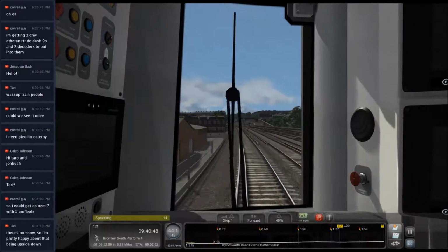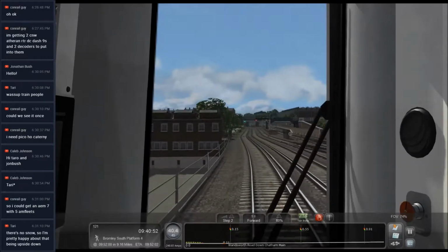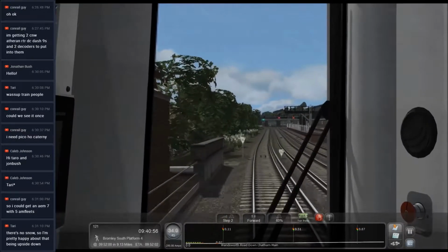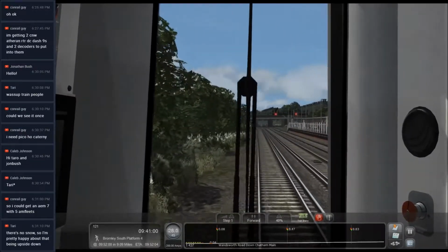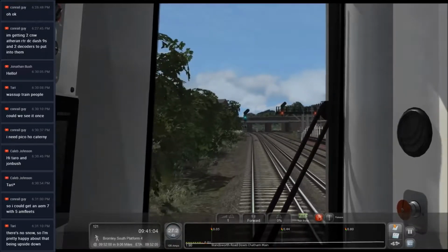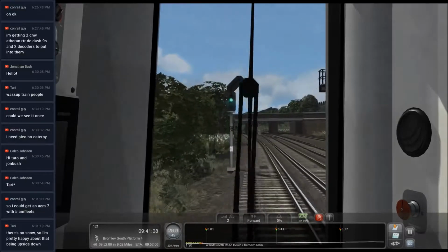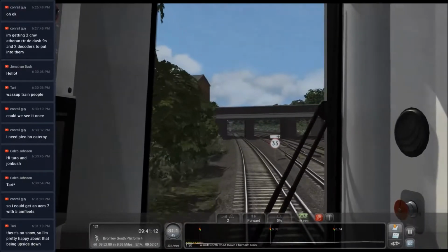Very good. AWS alert says something. Let's not go full service, but let's see what that AWS is for. We have a green. Well, I guess it was just a speed warning. It's pretty snowy here. So, yeah. I guess you can appreciate being upside down if you're also not bogged down in snow.